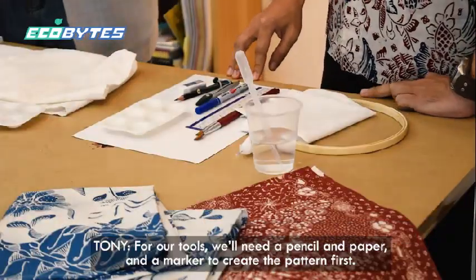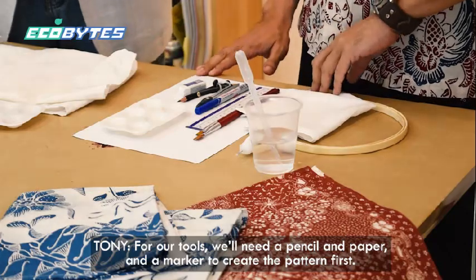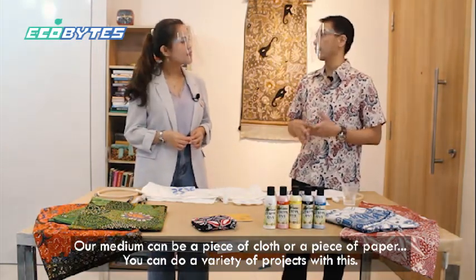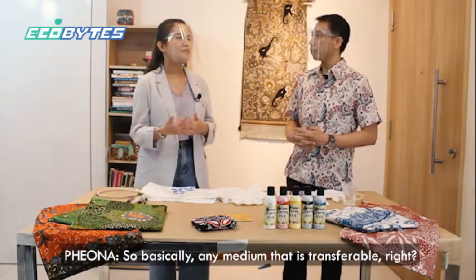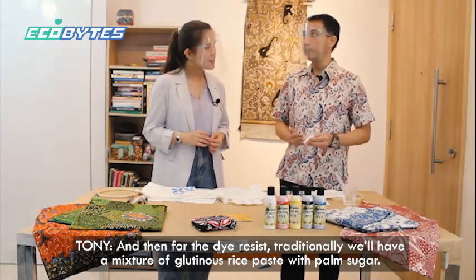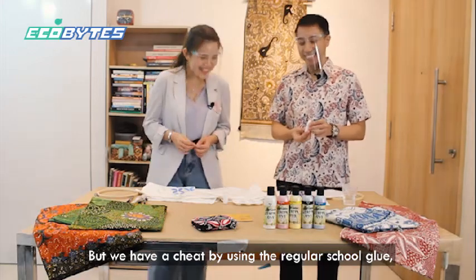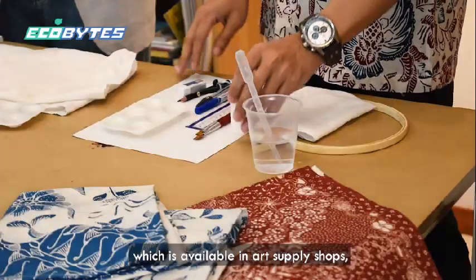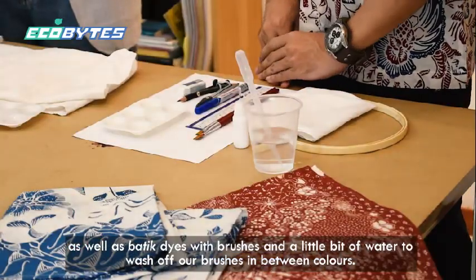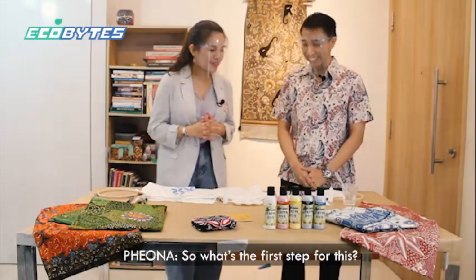What are some of the tools we need to do this? Okay, so for our tools, a pen and paper and a marker to create the pattern first, before we transfer it onto our media. Our media can be either a piece of cloth or a piece of paper, you can do a variety of projects with this. So basically any medium that's transferable. Correct. And then for the dye resist, traditionally we'll have a mixture of glutinous rice paste with palm sugar, but we have achieved it by using regular school glue, which is available in art supply shops, as well as batik dyes with brushes and a little bit of water to wash our brushes in between colors. Okay, that doesn't sound that difficult. It is not difficult at all. So shall we get started? Sure. What's the first step?